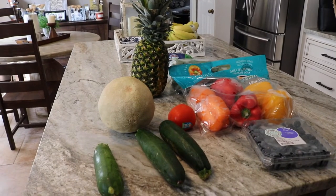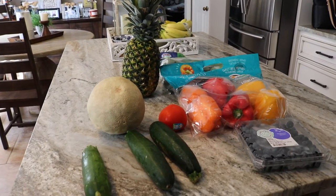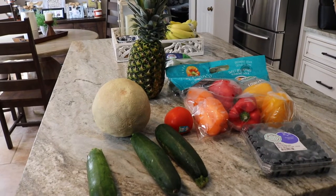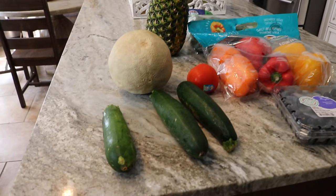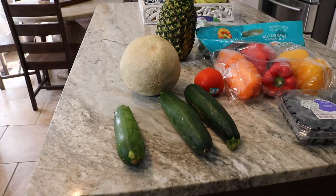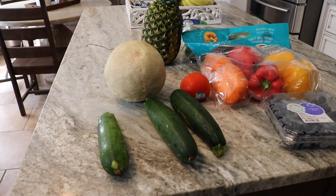Okay guys, we're getting ready to start our Sunday meal prep. This is all of the fruits and veggies, and we usually like to start with those and just get them out of the way. I have my normal pineapple, cantaloupe, and blueberries for my lunch. I have three zucchinis here because we are making lasagna, but mine is going to be zucchini boats. My husband is going to make a small separate lasagna for himself.